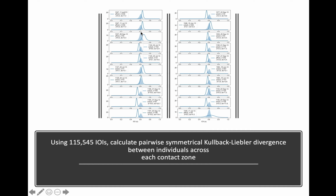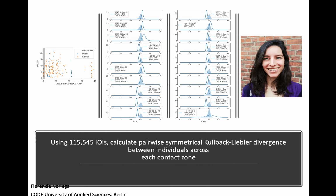So these are the distributions of the inter-onset intervals of each individual, and we're looking at each comparison. What we're planning to do with that is compare that divergence with the geographic distance, the minimum distance to a contact zone for each pairing, and see how that corresponds across each contact zone. That will allow us to produce figures like this. And it's work that we're doing in collaboration with Florencia Noriega at Code in Berlin.